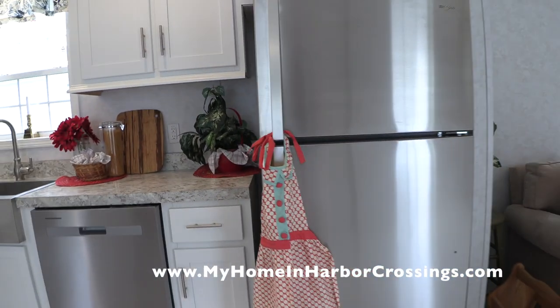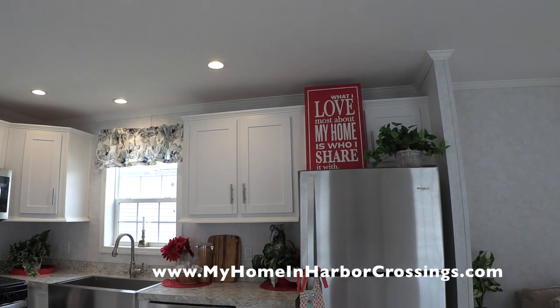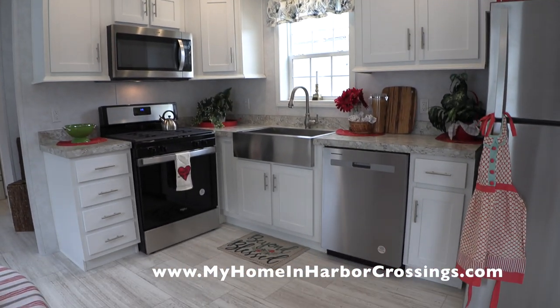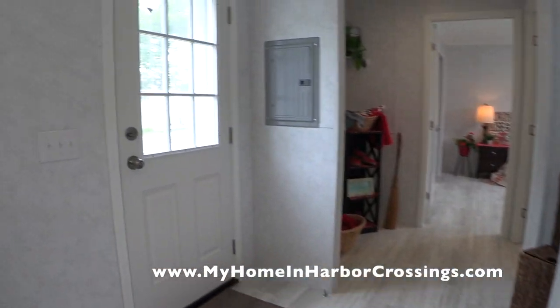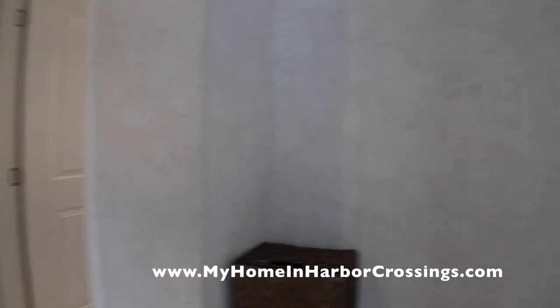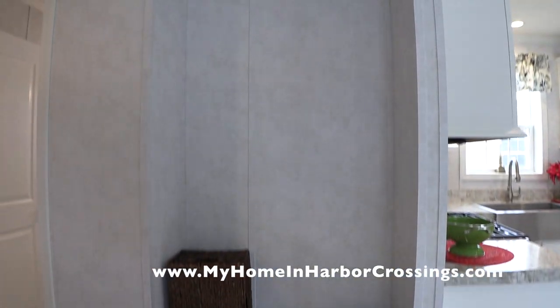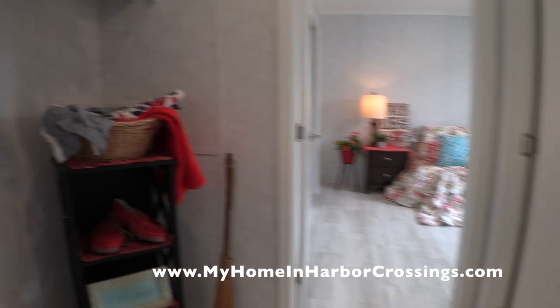All the appliances are stainless steel. I just add a little pop of color just to make it look cheerful. I think it really helps people visualize. Here's your back door. It's a nine light cottage door. So this little alcove here in the very back, I added someone's idea. They added a little bench and some hooks.